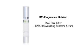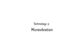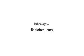The third technology used by the BYAS Face Lifter is microvibration, which is used in combination with both iontophoresis and the EMS programs. Microvibration means deep massage for the skin, and the structural integrity of the cell layers improves overall as well. The fourth technology used by the BYAS Face Lifter is radio frequency technology, abbreviated to RF.